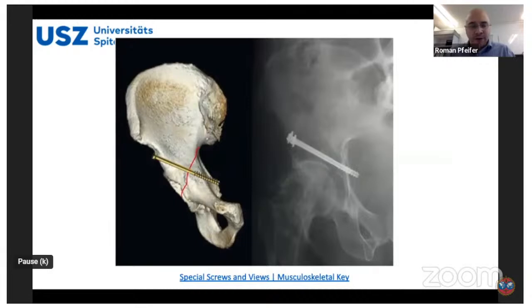Since I have never done this screw positioning before, I found just a couple of nice pictures from the internet, which demonstrated, even in transverse fractures, how it was described. And here, the position is not nice, but still two screws were placed in a similar manner.